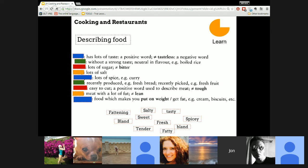And Vitaly, the seventh one, the red box. Easy to cut, a positive word used to describe it, not equal though. No, read that again. It's not though. Tough. Okay, tough. The opposite of tough is tender.